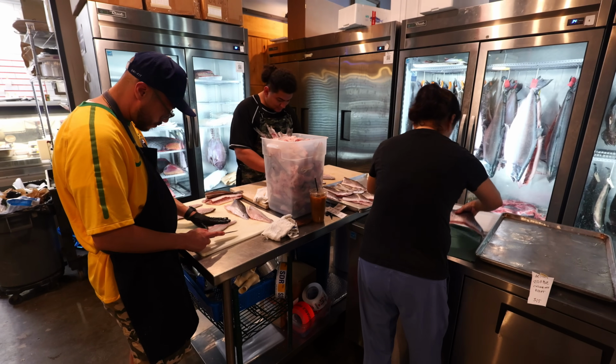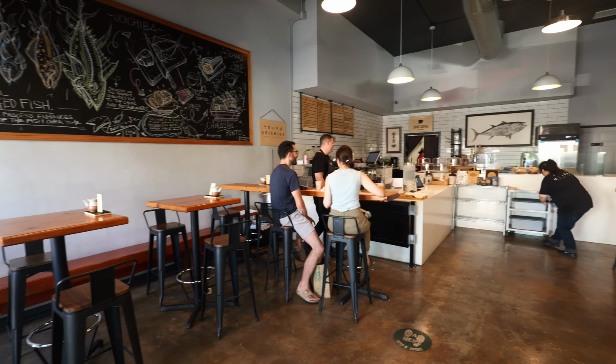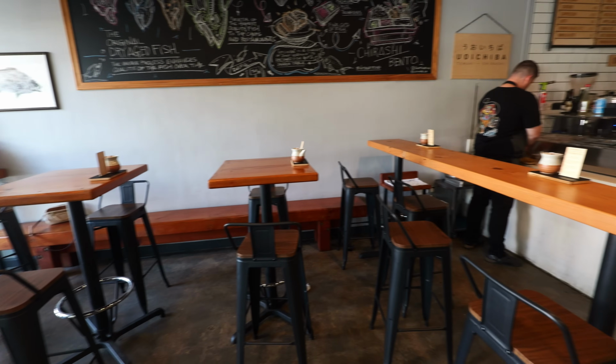Yeah, you can buy it, you can take it to go. In fact, this is a wholesaler. A lot of restaurants buy the fish to use as part of their menu. Sushi restaurants, seafood restaurants, you name it. And then right here is the restaurant itself, Uoichiba. It's not a conventional sushi hand roll bar setup. It's more like a casual cafe-like environment.